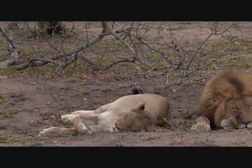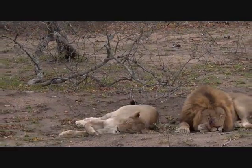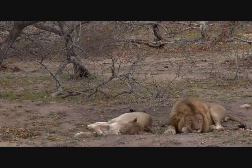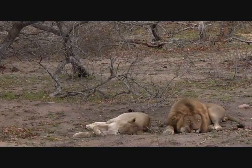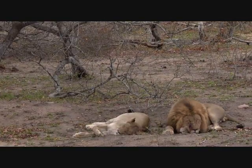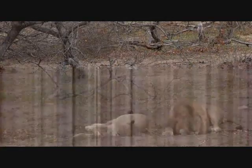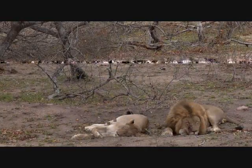Now I'm also itching to go and have a look and see what the rest of the pride is doing, but I also don't want to leave here in the same breath, just because I know how dramatic this could be if something does unfold here. But at the moment it doesn't look like anything's happening just yet. They both seem exhausted.